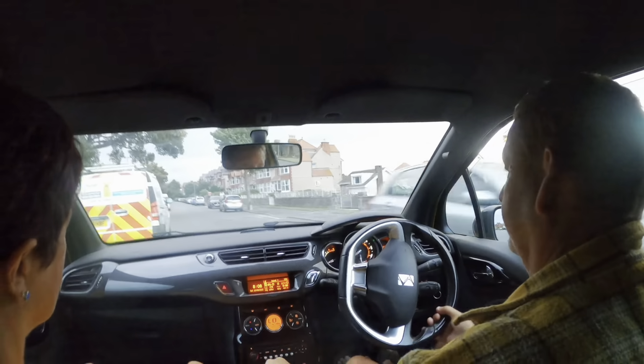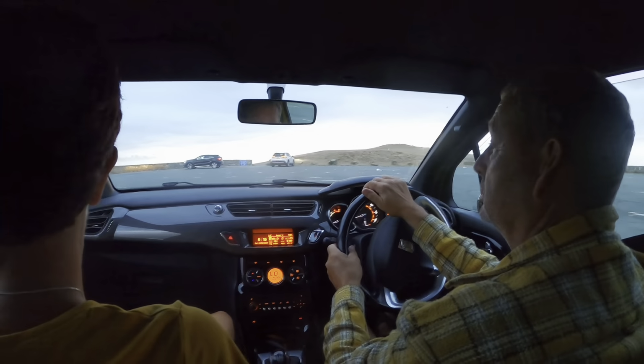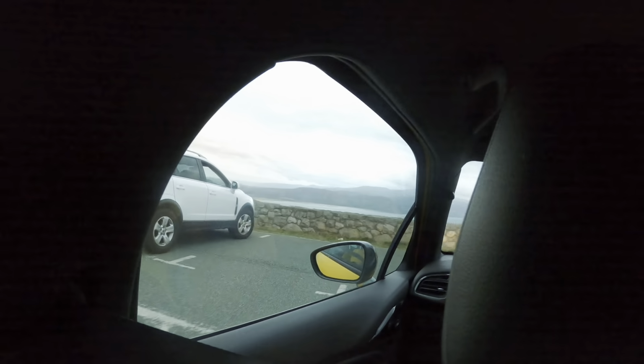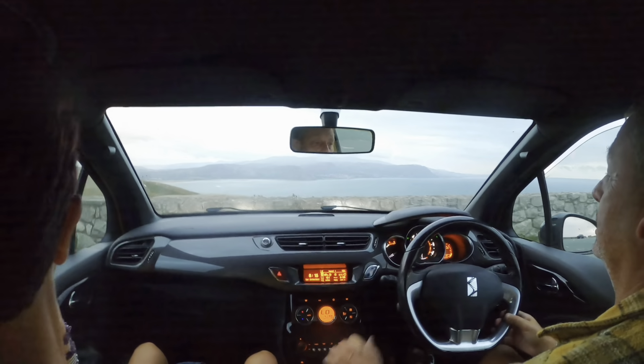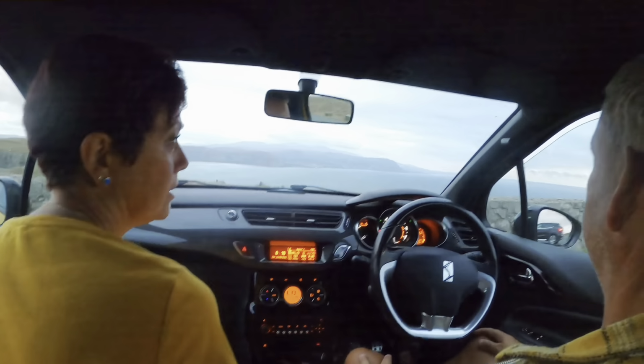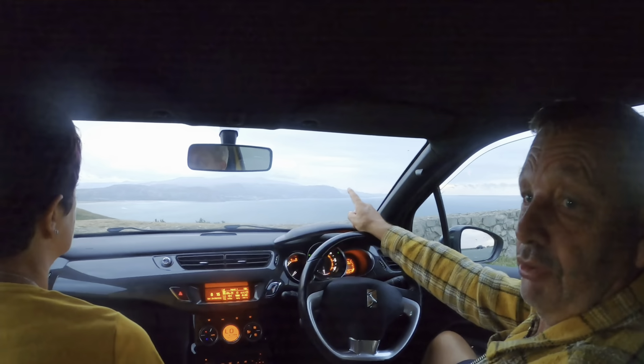I was going to say, the military were camped up here, were they? Yeah, so this is like the summit. Outside, that's the start of Snowdon. This is the highest point.